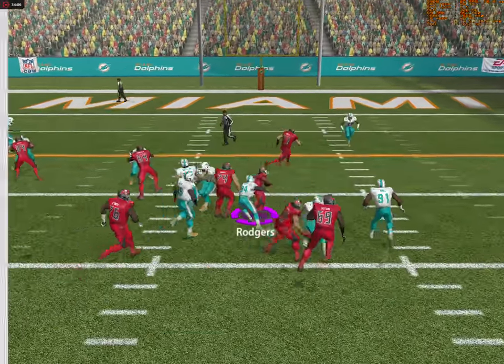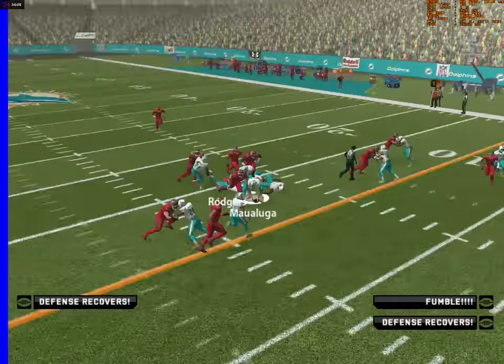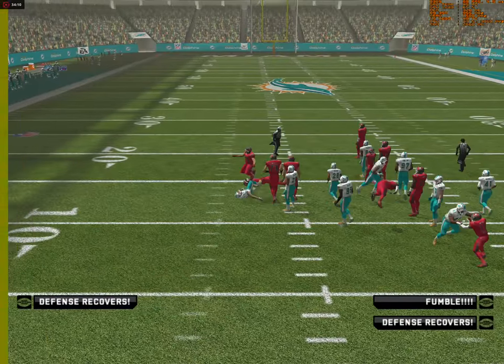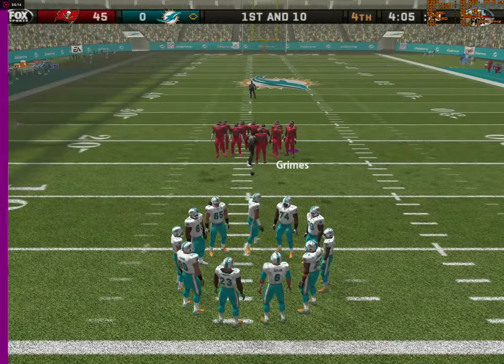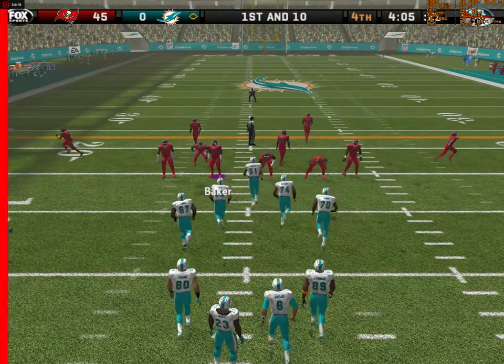Looking for room. Fumble. Loose ball. The Dolphins scoop up the fumble. The ball bounces their way, and they can now hand it back to their offense here in the fourth quarter. Ball on the 13-yard line.